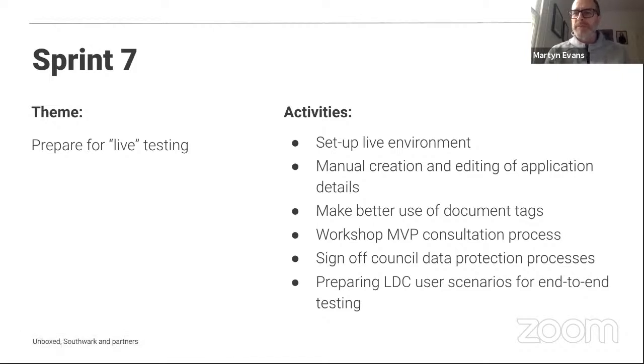We've continued to work. It's been a recurring theme managing documents throughout the development, but we've now settled on an approach to document tags, using document tags to form the main description of the document, and that will be displayed on the decision notice. Melissa in a moment is going to talk you through those features and demo some of them.